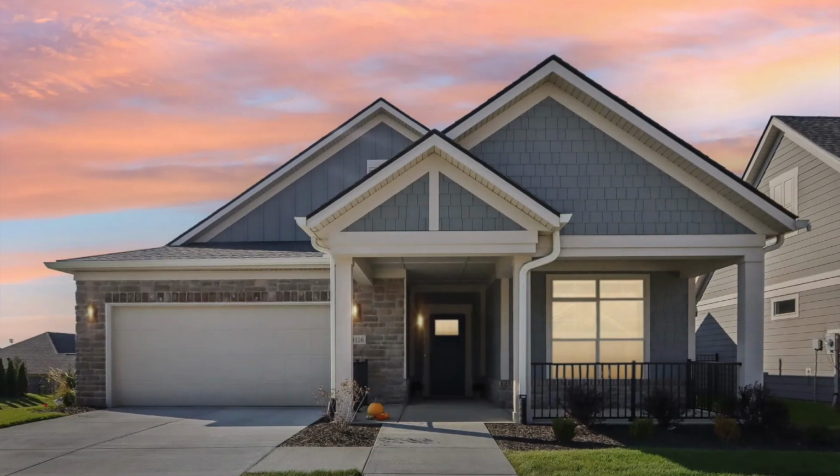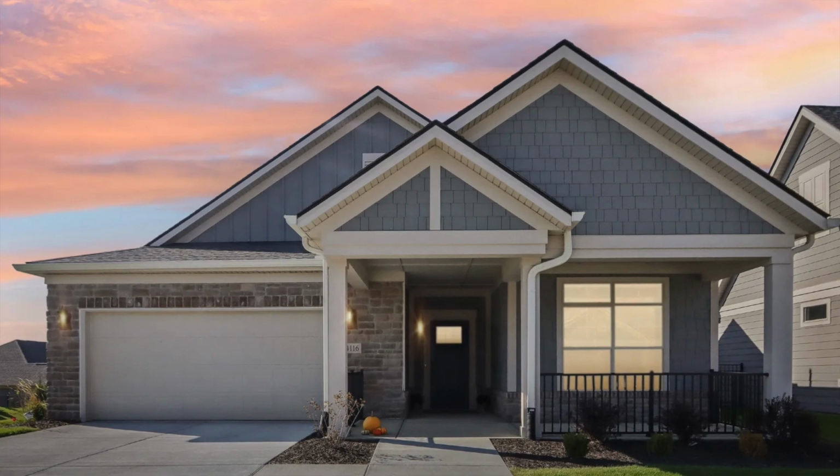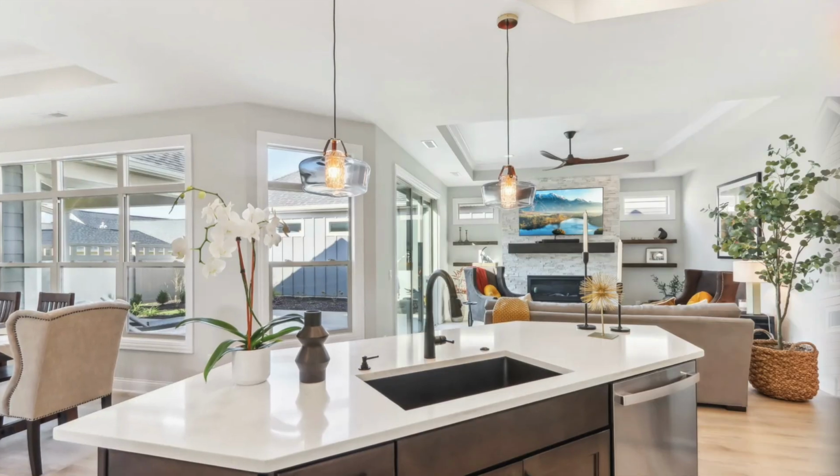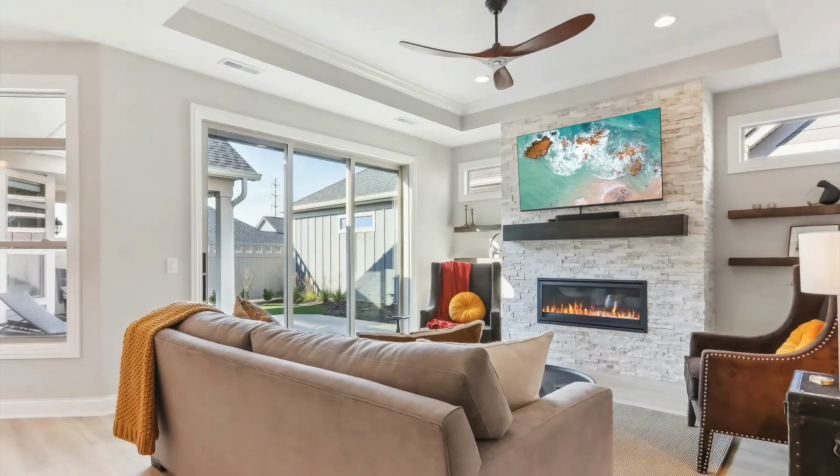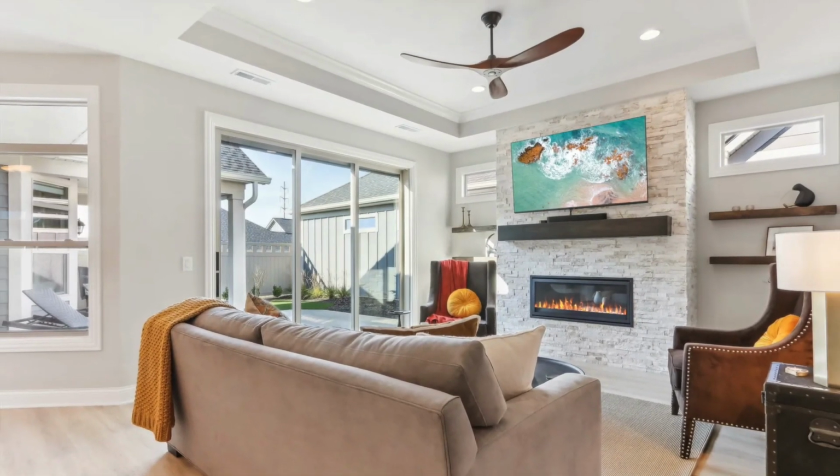And I think that's a great thing for everyone to think about. What does your ideal home say about you? What kind of feeling do you want to evoke when people walk into your space? That is something to think about.